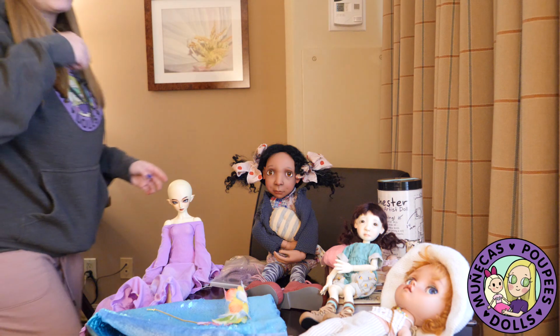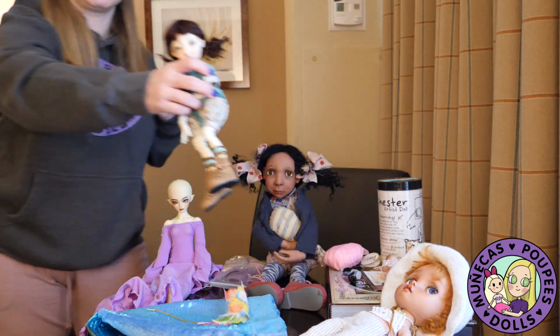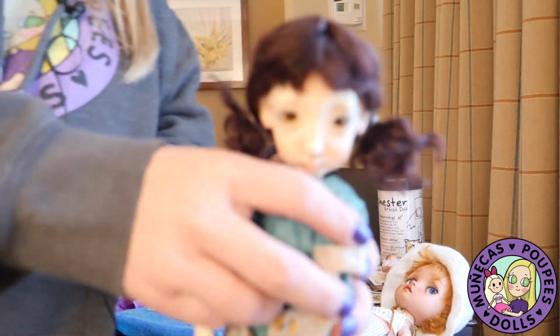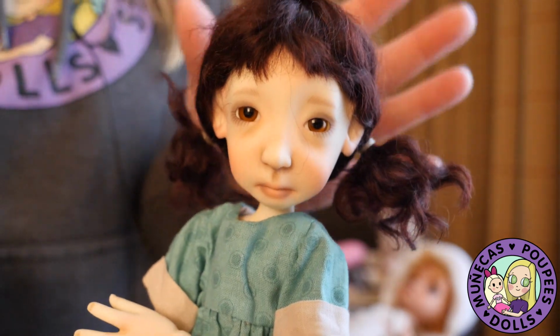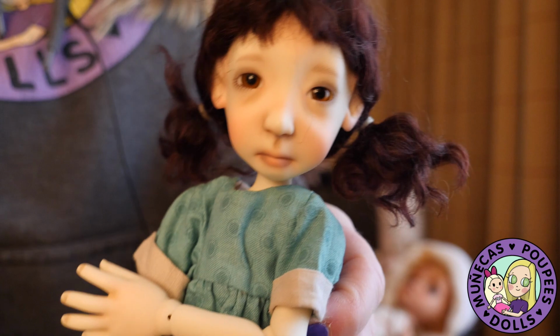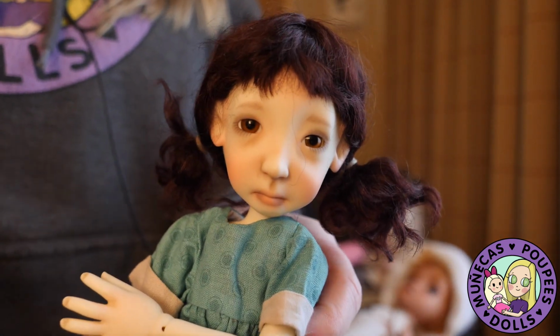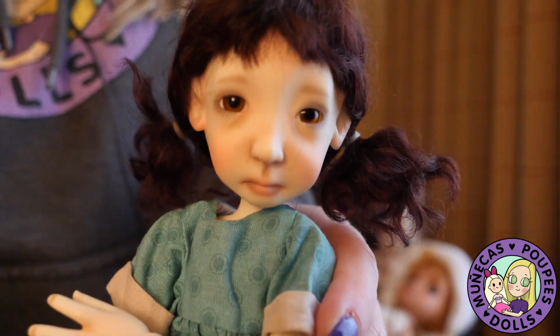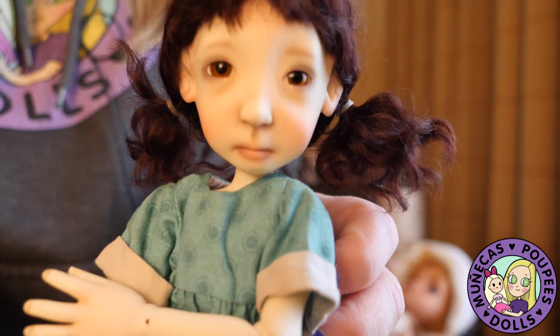The next one I'm going to show you is the Convention Beatrice from Connie Lowe. Once again, a very sweet girl. I love her so much. I tried to get an artist edition small Beatrice in the sales room, but it was totally wiped out, which is amazing for Connie's success. I'm really happy for her, but I'm really grateful to have gotten the convention one.